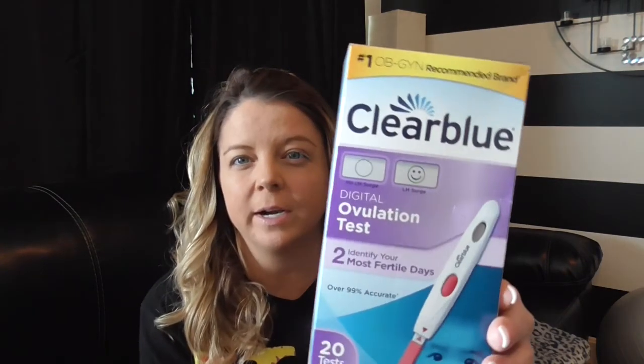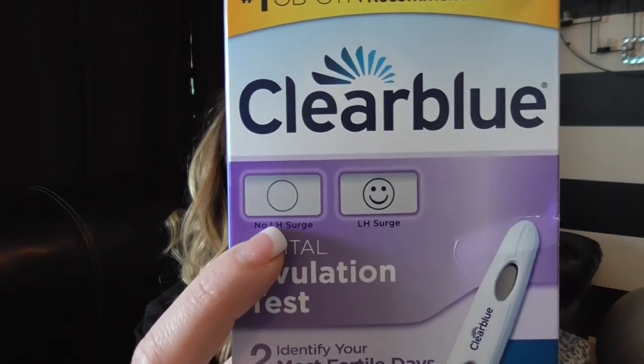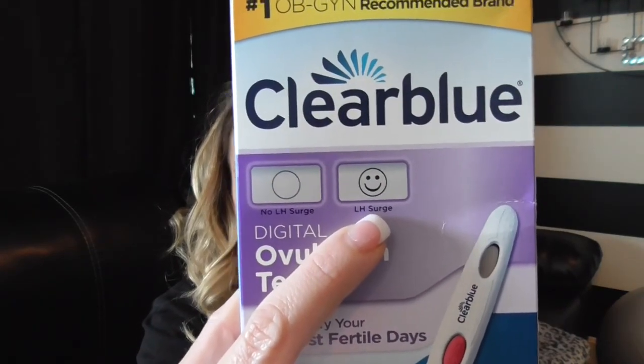This particular one comes with 2 months worth of supplies. There's 20 strips in here. And then inside there is this tracker. What you do is you open up one of these pink testing strips, and you insert it into the applicator, and then you pee on the stick. And after, oh, I've been having this upside down this whole time. After a few minutes, it will come up with results. As you can see on here, if you're not ovulating, it'll be a blank circle. If you are ovulating, it'll be a happy face.